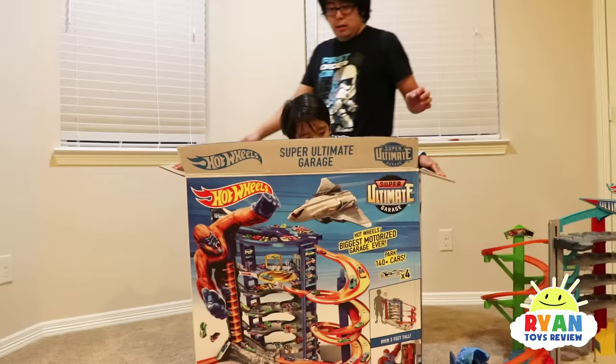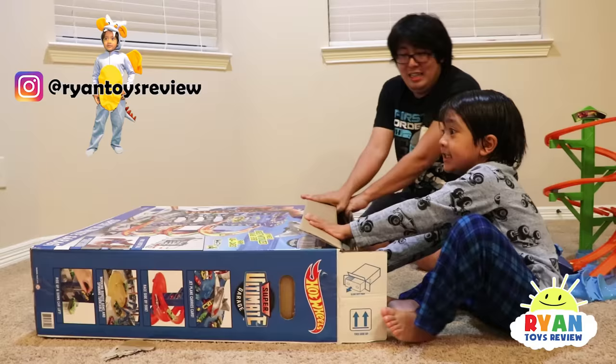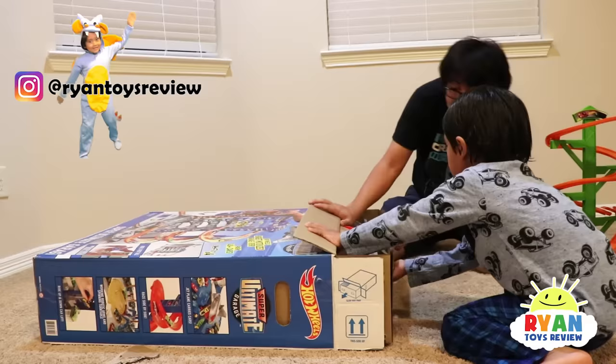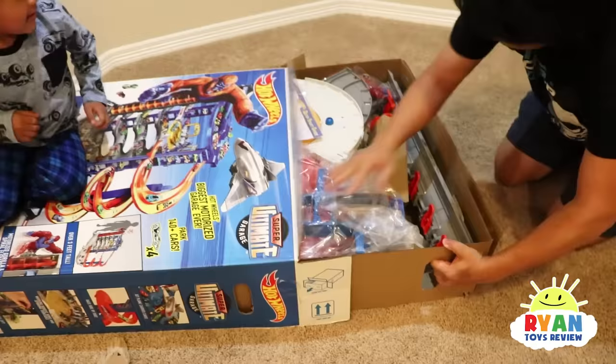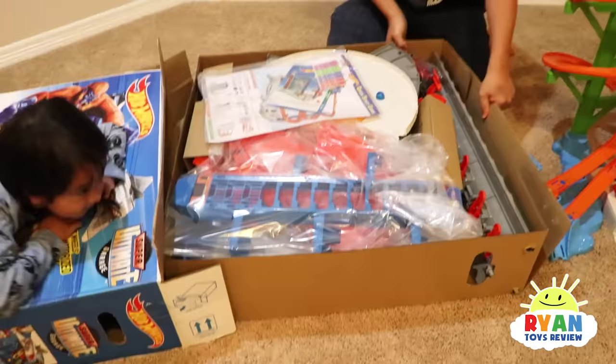Whoa, this sounds like a lot of covering. I guess they don't want people to steal it. Oh, there you go. Go on now. Oh my god. Look how many parts are there. Wow. I can't even open it. Daddy, there's so many parts. I'll do it. Thank you, Ryan. That's working.